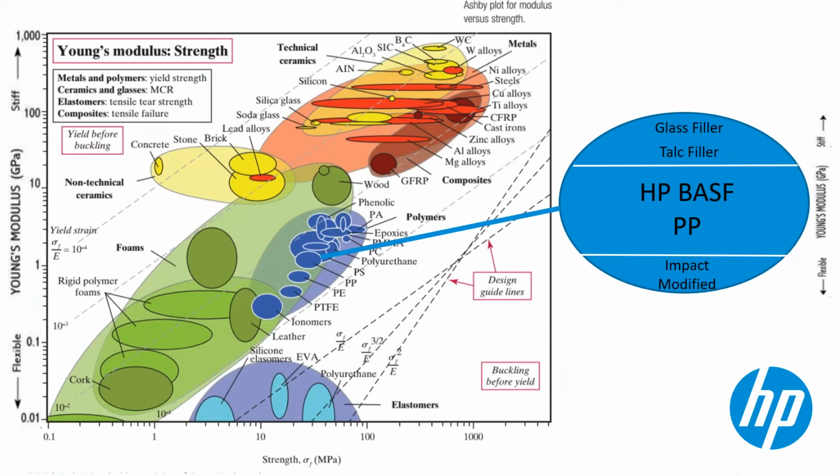So going over some of the properties of the material, I love this diagram looking at anything from cork as a material, very light, kind of biomaterial there, all the way up to some tungsten alloys. We're looking at the whole spectrum of materials here and how stiff they are versus how strong they are. And so you can see in the middle there, we have our polymer category with things like the PAs, the polyamides, epoxies, polycarbonates. And this is where our polypropylene lies. And so we are in the middle range for mechanical properties within polymers, just polypropylene itself.